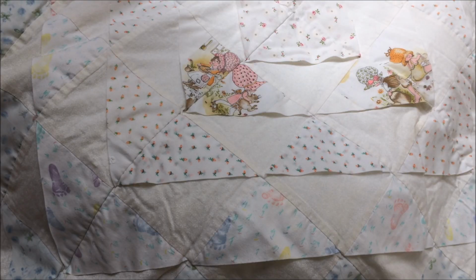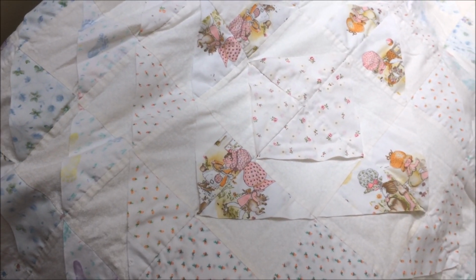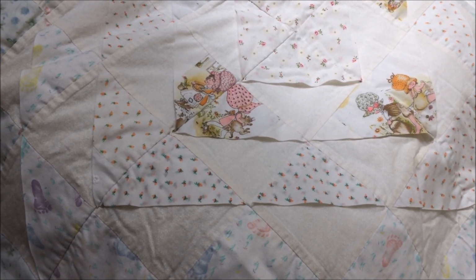I wanted to start off with this quilt that I found. I believe that it's vintage, probably 1980s or so. And it has either Holly Hobbie on it or Strawberry Shortcake. I'm not quite sure. It's right there in the center. Can you see? Right there. And it also has cute little bunnies on it too.